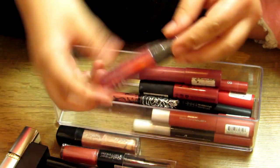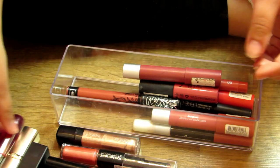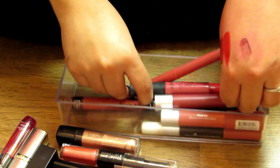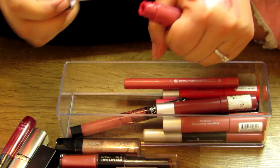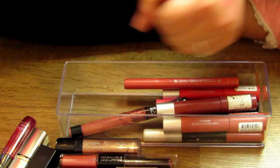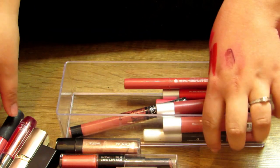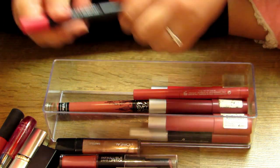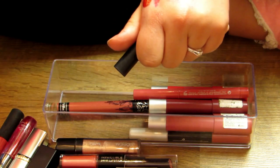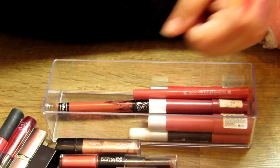I've got like a cat lip tint I'm probably never going to use, but I'm keeping it because I love cats. NYX San Paolo. That is pretty. I think I'll keep that. Oh, Eridu. I used to freaking love this lip crayon. Oh, so stunning. But I'm not going to wear a bright pink like that anymore, so I'm going to give that away.